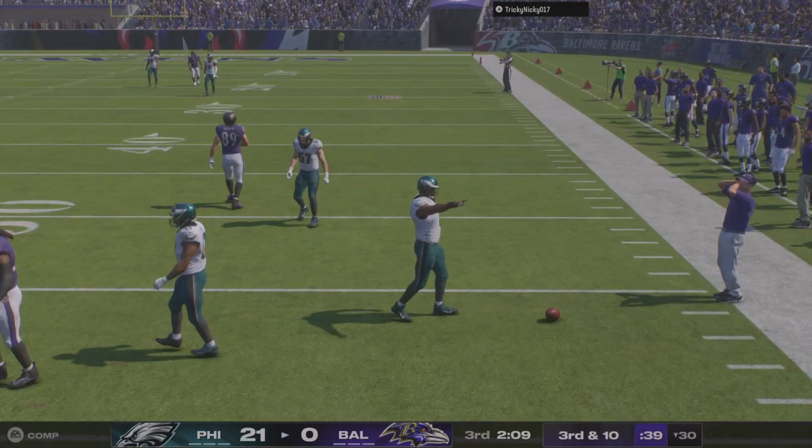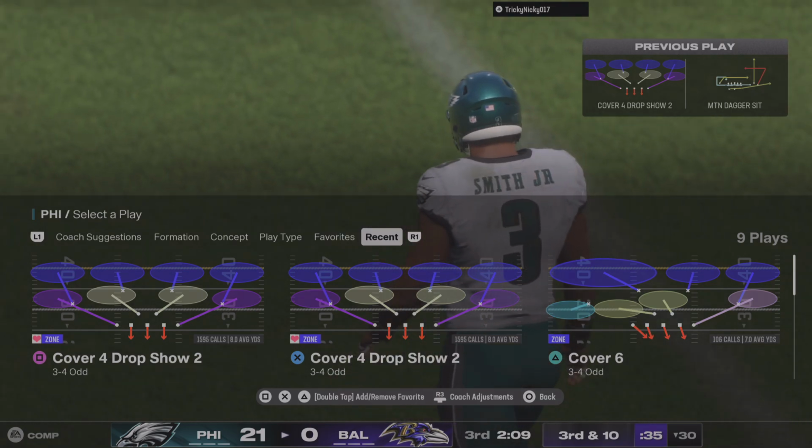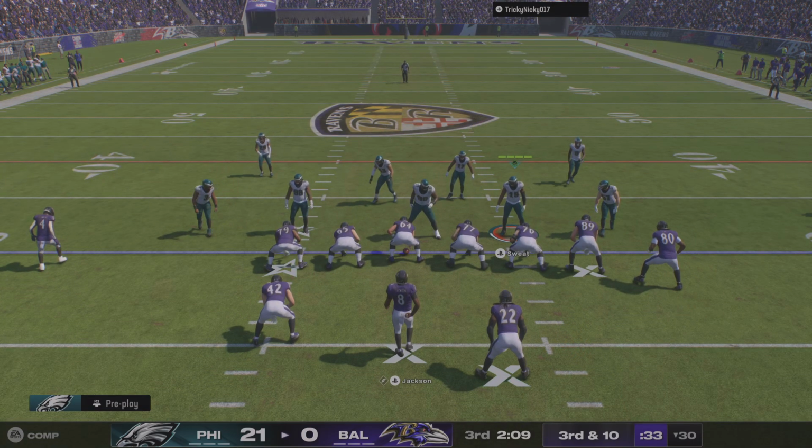And a good effort there defensively. It's knocked away and incomplete. Searching for his Pro Bowl tight end Mark Andrews that time. And it'll be third down.